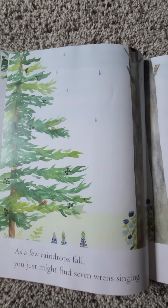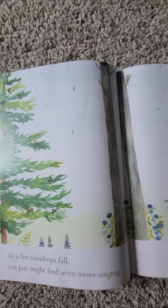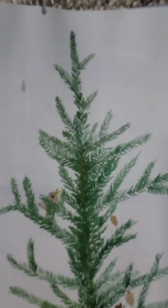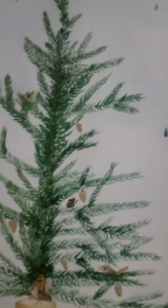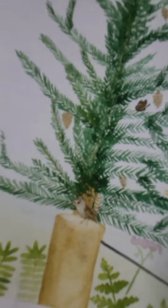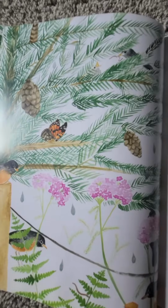As a few raindrops fall, you just might find 7 wrens singing. 1, 2, 3, 4, 5, 6, 7. Try to spy their stripy tails.